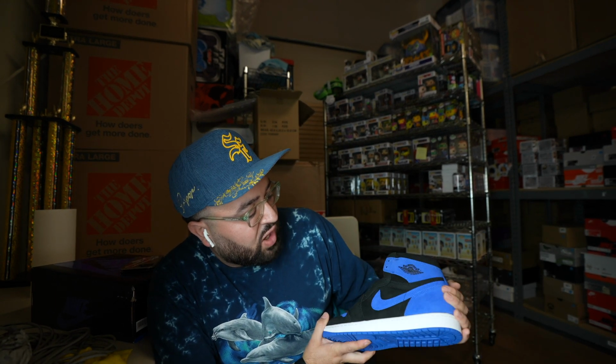They're pretty cool. No, I'm just kidding. The colorway is cool, but I'm not really a fan of the all over suede, I guess. Still a cool looking shoe. I'm not gonna hate on it, but personally I wouldn't wear. But if I see someone wearing them at the mall, I'm gonna be like, yo, nice shoes. Would I spend what they're worth? Definitely not. If it was a bread colorway, do you think it'd be better, or is it just the materials?